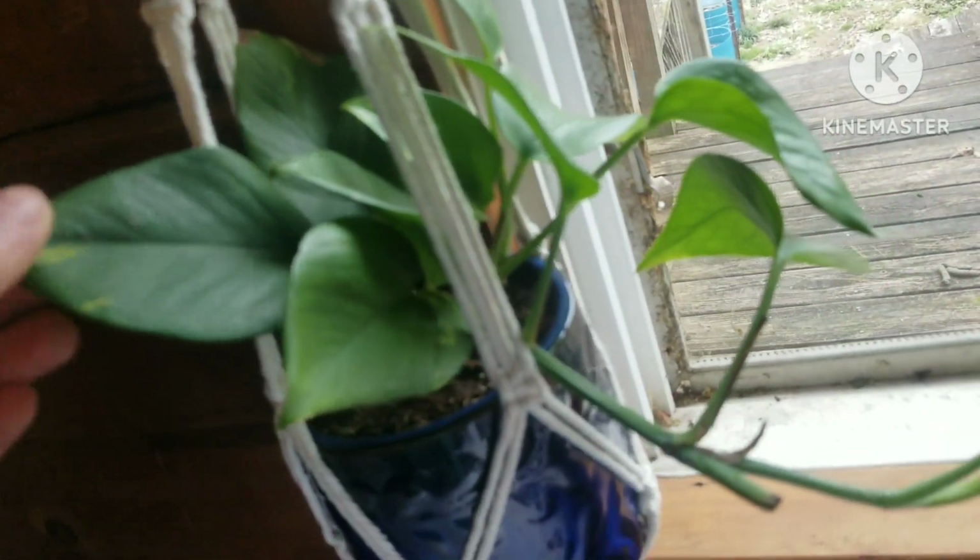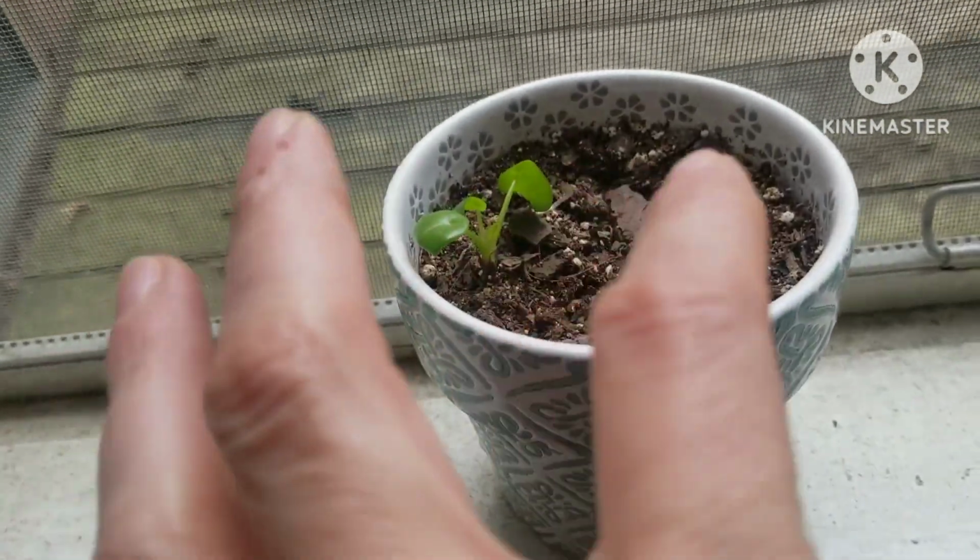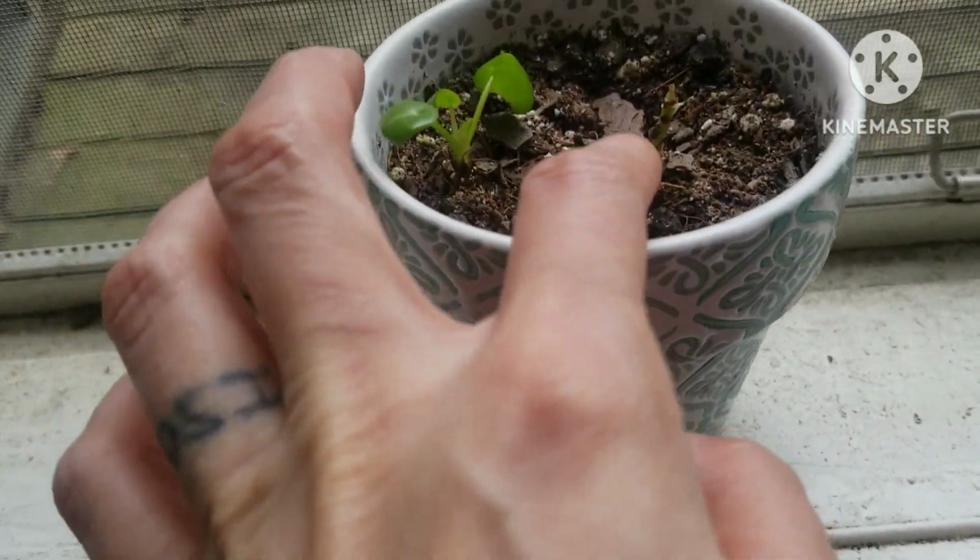Here is another golden pothos. It's growing good. Here's a Chinese money plant. I have two of them here. One of them lost all of its leaves. It's right there.